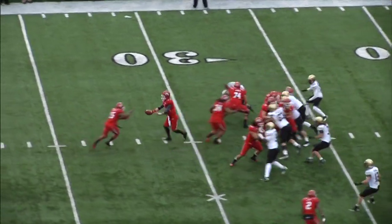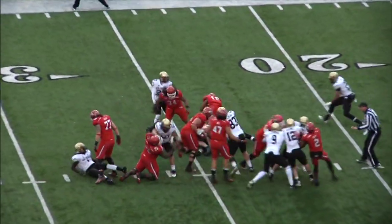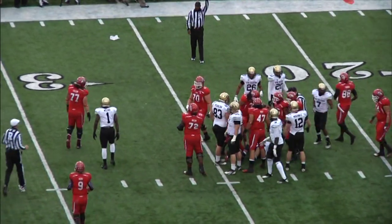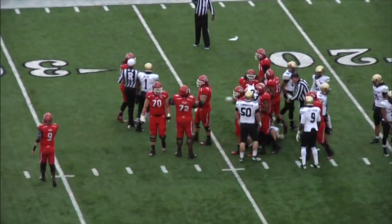Hayes is under center. Moving left to right. Give up to White, the tailback. Comes off the left side. Takes a shot in the midsection from Anthony Perkins. And he is hauled down after a short gain of 3, almost 4 yards.